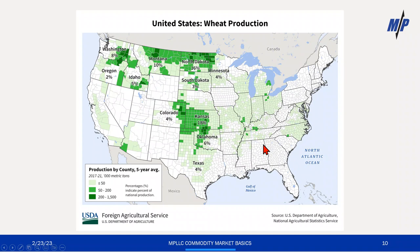You see all this light green over here? This is soft red winter wheat. Now, soft red winter wheat, we don't grow quite as much of it as we do hard red winter wheat, but the growing area, as you can see, is much more widely dispersed. And most of this up here is spring wheat.